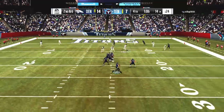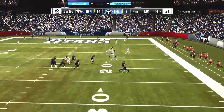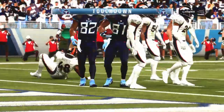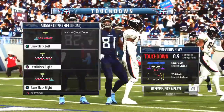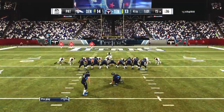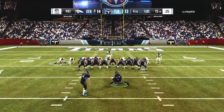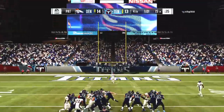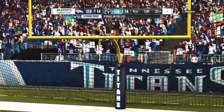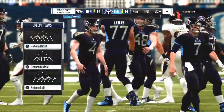He'll look to throw. Eluding the pressure right. And into the end zone for a Tennessee touchdown. Jonnu Smith, a 14-yard touchdown. And the Titans are an extra point away from tying this thing up. Don't forget the extra point. It's up and good. And we are tied here in the 4th quarter.